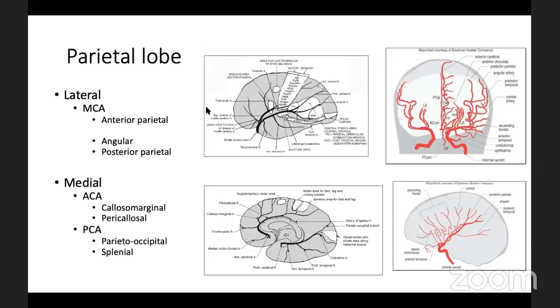Here are the branches. Again, to summarize, the upper trunk will give the anterior parietal branch, while the lower trunk will give two branches, the angular to the inferior parietal lobule and the posterior parietal. While medially, again, the continuation of the callosomarginal and pericallosal will go to the paracentral lobule, which will be the medial part of the sensory cortex, while the PCA distal branches will give the parieto-occipital branches to the medial superior parietal lobule, and there is an important small branch that we don't identify easily on angiography, the splenial artery to the splenium of the corpus callosum.